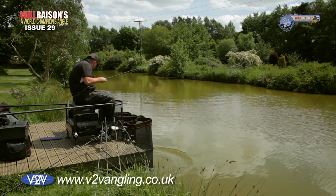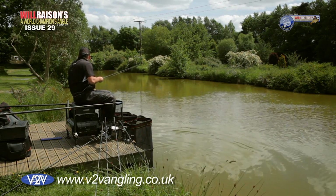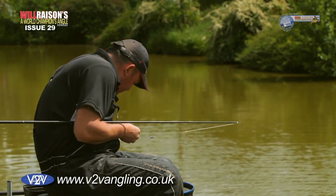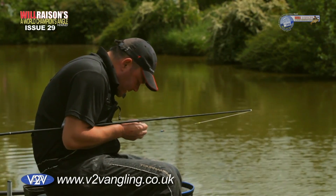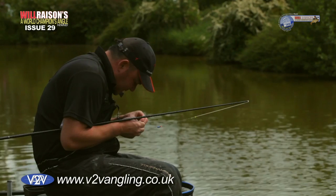But like I've said, I've got that edge peg where I'm throwing corn all the time, keeping it topped up, and hopefully towards the end of the session, when we have a look down there, we'll be rewarded not only with carp, but hopefully with some bigger fish.